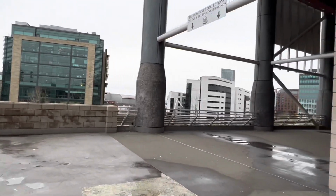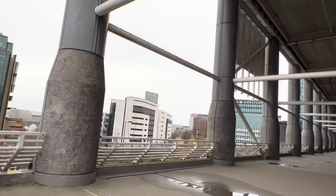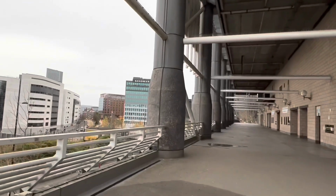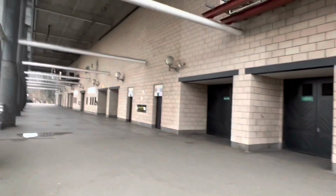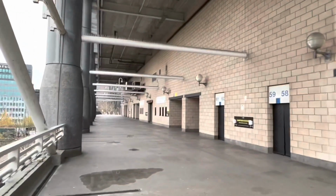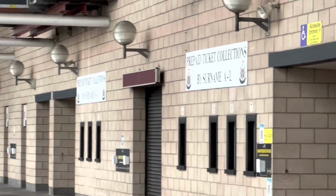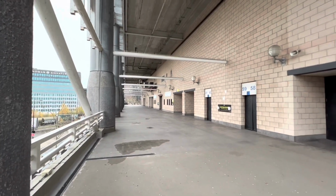So I just want to take you on to the main part of the Gala Gate. The Gala Gate's actually raised up. We're going to go downstairs in a minute, but you'll see it's basically the club shop and the bar that's below. Again, the main turnstiles and the gates for the Gala Gate are up here. Again, there's a ticket office which is seldom used. But yeah, that's St James's Park.